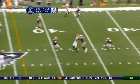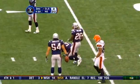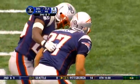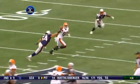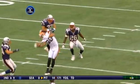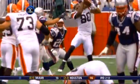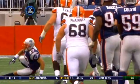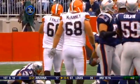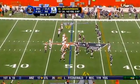Anderson on 2nd and 7, down the middle. Incomplete. And that time, Kellen Winslow hit hard by Rodney Harrison, and that was a Rodney Harrison hit. Well, this is a simple little fake to the outside, then back into the seam, and Rodney Harrison, that's what it's saying. But you notice how he's leading with the shoulder and not the head. That's the way a safety is supposed to come in. He didn't launch himself into a missile. He wasn't trying to spear Winslow, but he was trying to hit him hard.